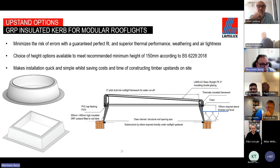I mean, obviously the building regs want 150 mil clearance, but what you typically see are 300 mil or higher upstands where they're put into warm roofs and the insulation is then simply built up around them, which is it, they just have to turn up a lot earlier in builds rather than the traditional roof light.